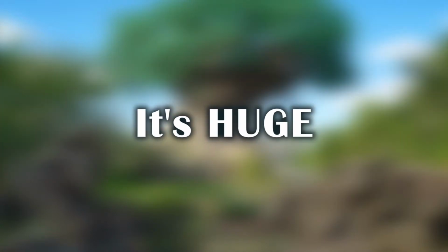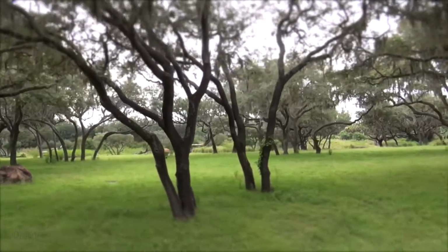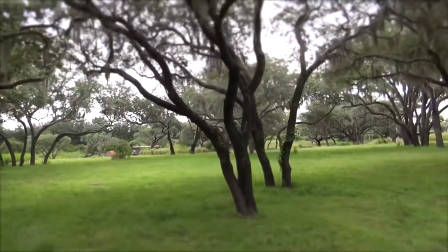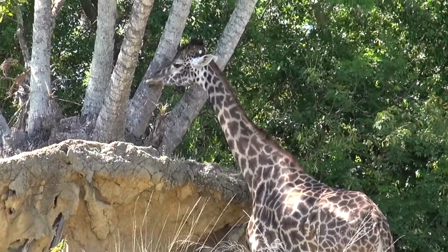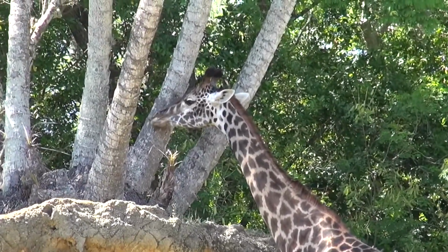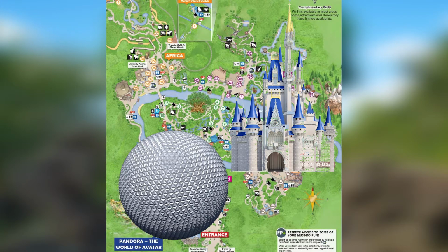Number 10. It's huge. I already mentioned it's the biggest park on the property, but maybe you didn't know just how big. At 403 acres, Animal Kingdom is by far the largest of all 4 parks at Walt Disney World, and the largest Disney park in the world. You could even fit all of Epcot and the Magic Kingdom on top of its footprint.